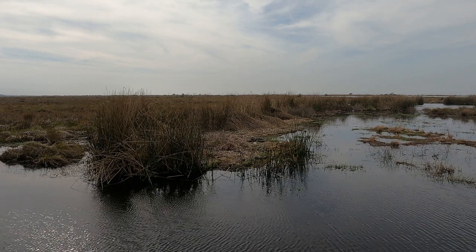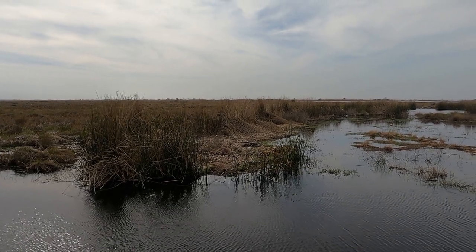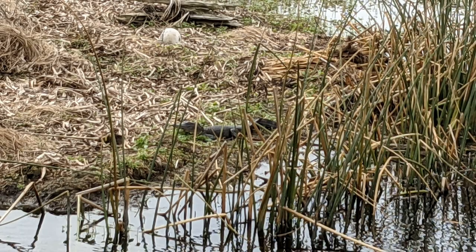Be like, what am I filming? Gator. There's a gator right in front of my face. And I missed it. So we are at Lake Pontchartrain at Fontainebleau State Park in Louisiana.